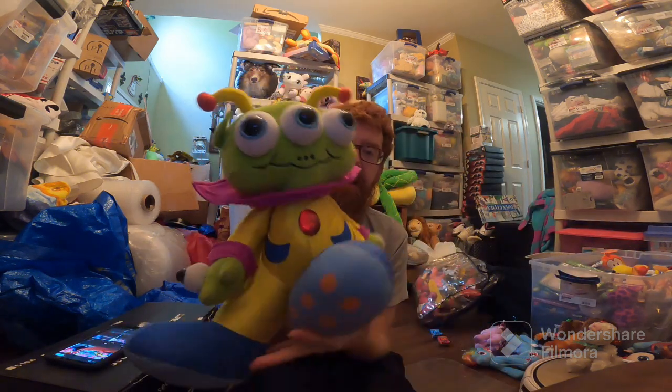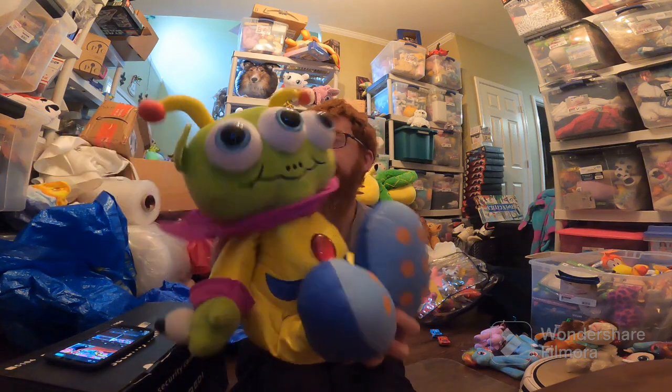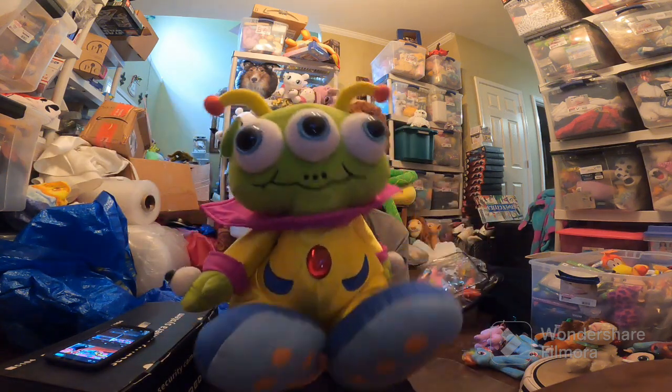So this one to me kind of looked like the Toy Story aliens, but then again, it doesn't really look like the Toy Story aliens. So I don't know what I would do with this. I haven't listed it yet. What would y'all do with this?